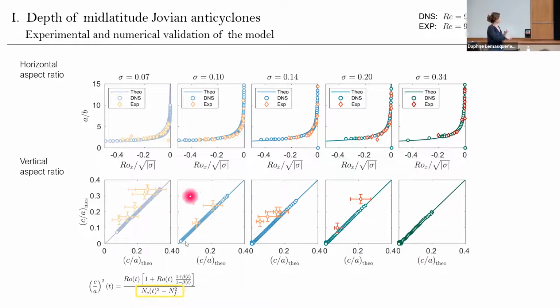Then, most interestingly for us, we can do the same computation using the vertical measurements. Here I plot the measured vertical aspect ratio as a function of the theoretical aspect ratio. So the 1-to-1 line is going to be the theory. The dots, again, are the DNS. They agree very well with the prediction. And the diamonds are the experiments. We have fewer measurements because we need to switch between horizontal and vertical laser sheets, so it's not convenient. But you see the prediction gives a good order of magnitude for the experimental vortices too. The problem in the experiment is that for the measurements, we don't know the stratification inside of the vortex over time. So that may explain why we have this discrepancy.